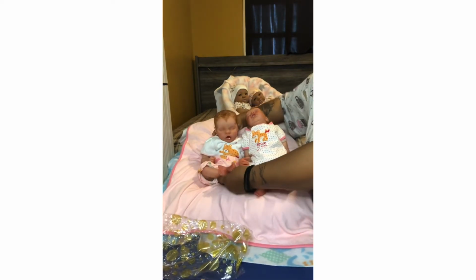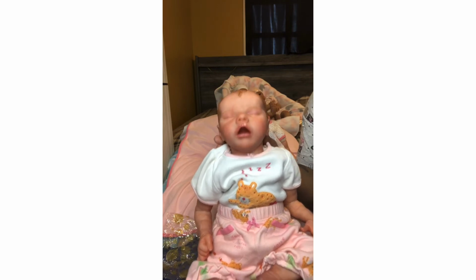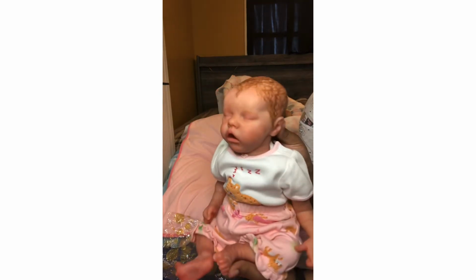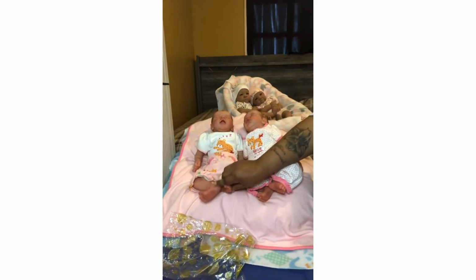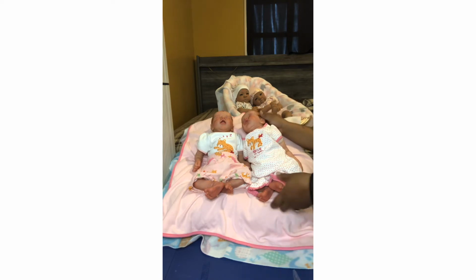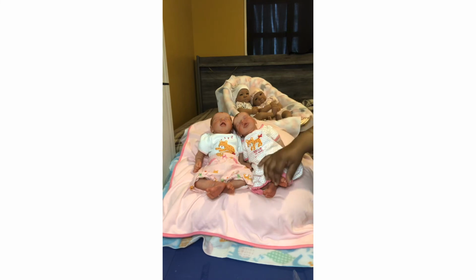And this one is, let's get you, girl. Twin A. Oh my god, look at her mouth. She's so adorable. I love their hair. Their brown hair. They're beautiful. They also came wrapped in this pink blankie. And they're just ready to be changed and be loved. Super excited to play with them and change them and talk about my new experience with them. The way their arms feel is just really so realistic.